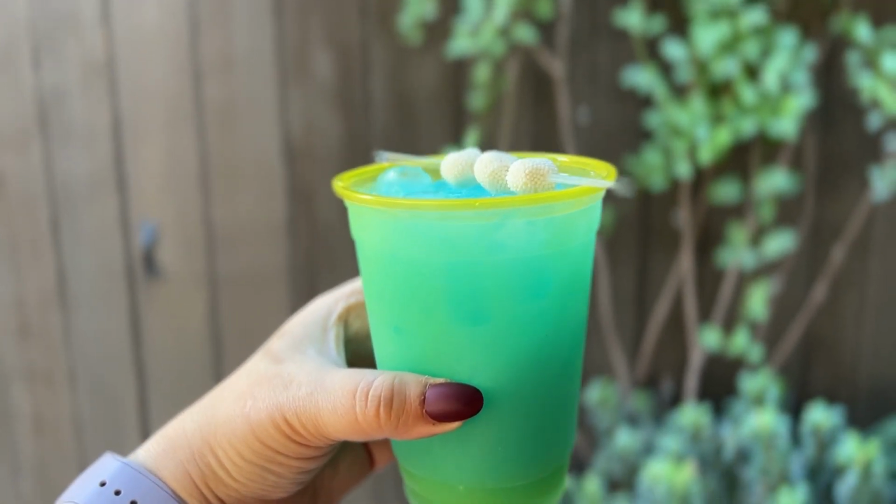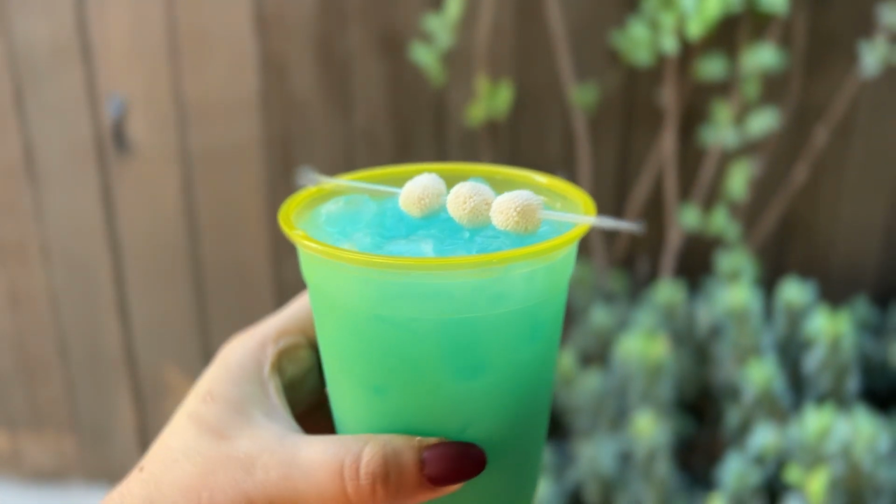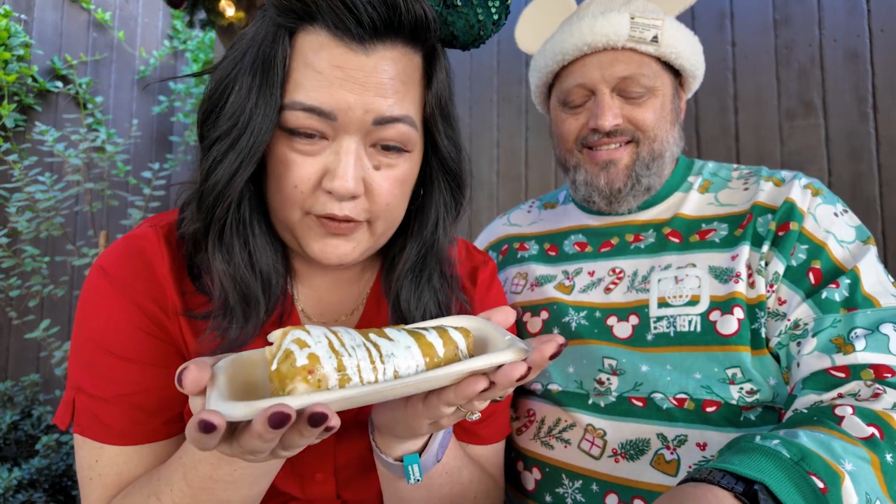It looks super cute. Like you've tried this before. I don't remember. I don't feel like it was a hit last time. Let's see what happens today. We are going to try the tamale first.